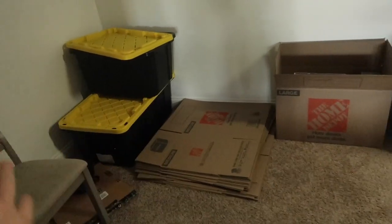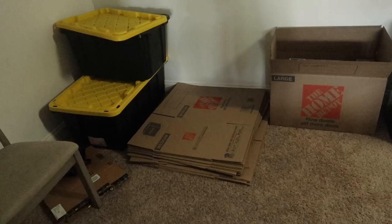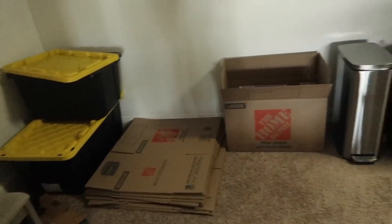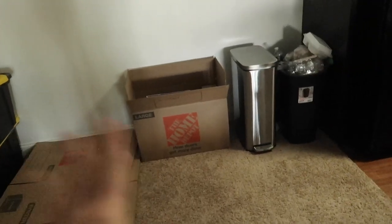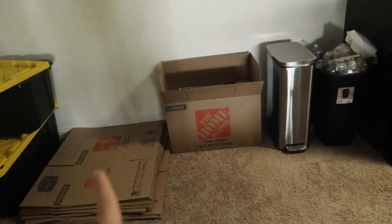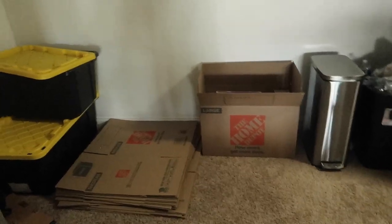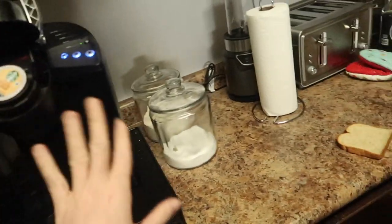We have a couple of boxes here that we had before, and some totes of important things. And then I condensed all of my Funko Pops into just one box, so that's most of them. I have like 5 in my room, but that's it. So I'm gonna make myself some coffee first because I need it.